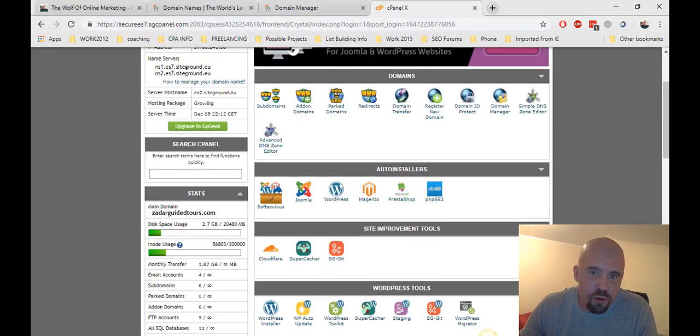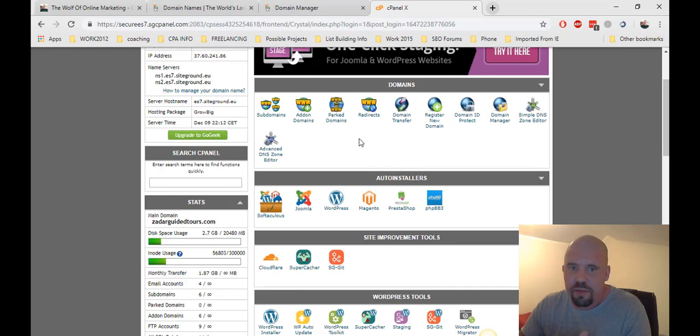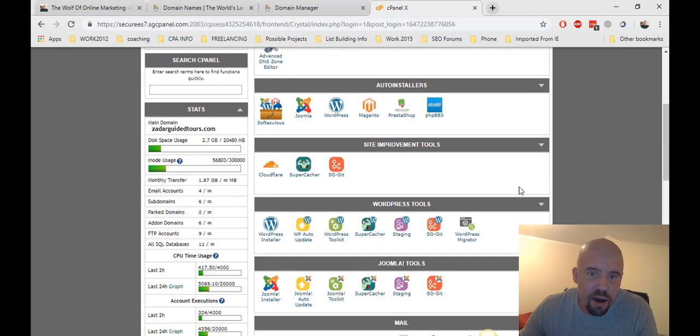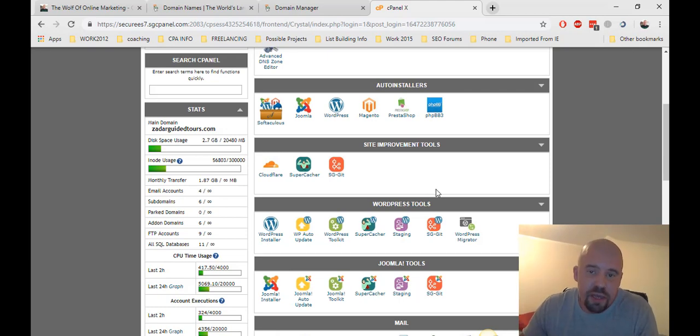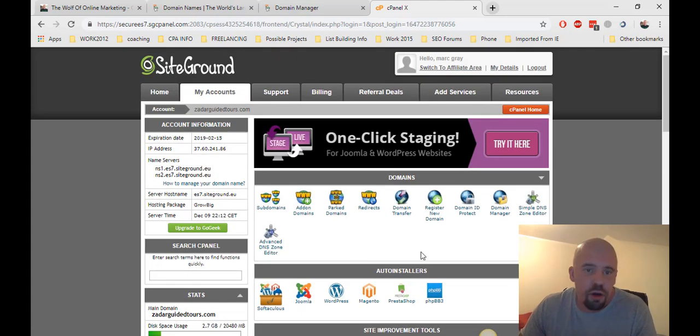And they also work with companies like Cloudflare, and that's a CDN, a content delivery network. Basically, it just speeds up your site. They also have a caching plugin that you can use, which is pretty fast. So all in all, for my money sites, I put them on SiteGround. So you have your hosting.